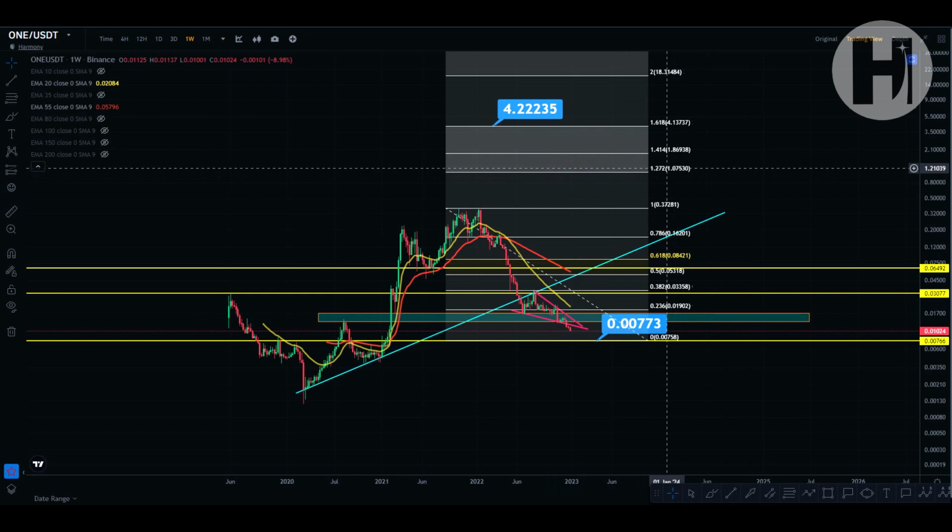That's $1.07. And if you remember, the all-time high price for Harmony One was 37 cents the previous bull market. So I do think we're going to break this all-time high the next bull market, and I do think we're going to be reaching at least $1. And I do think it is going to be coming sometime in 2024 to 2025. But really, that's everything that I wanted to share regarding the price chart here.